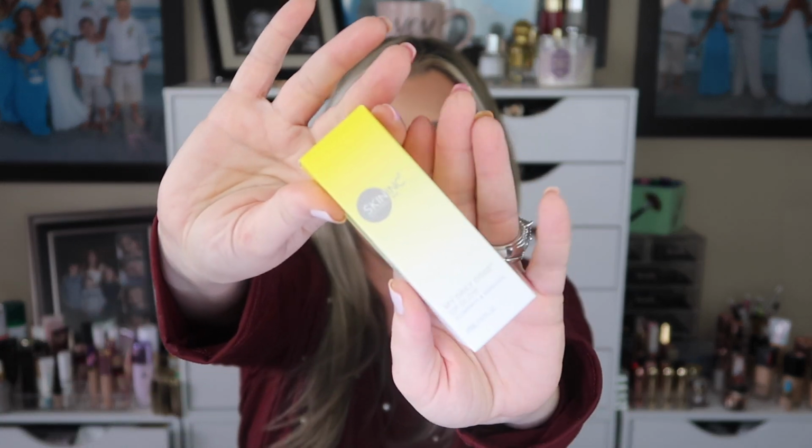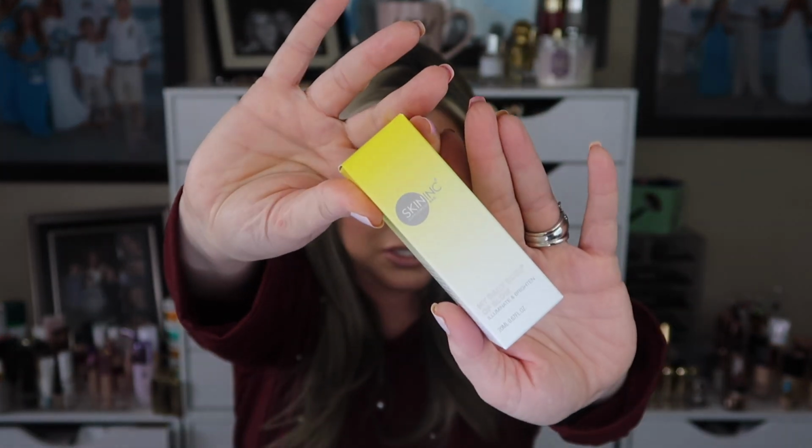So, Skin Ink Supplement Bar, my daily dose of glow. So this is what the package looks like, you guys. This has a retail value of $65. It does have a coupon code Allure20 at checkout.